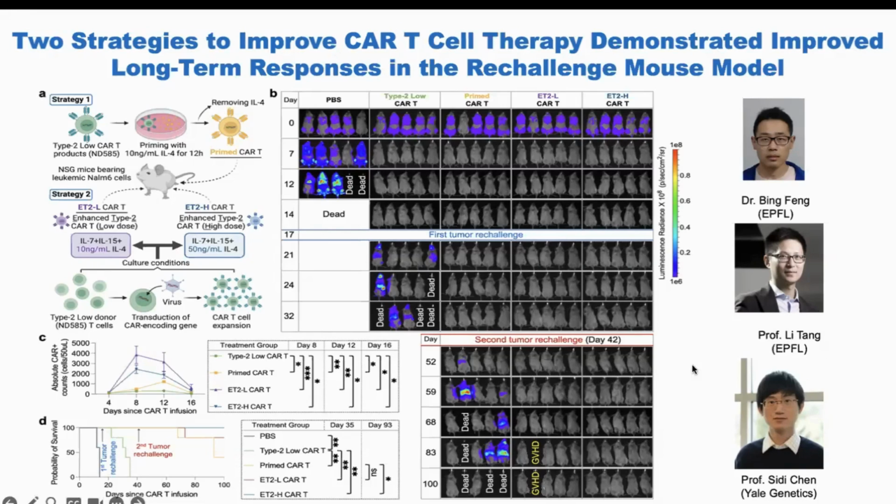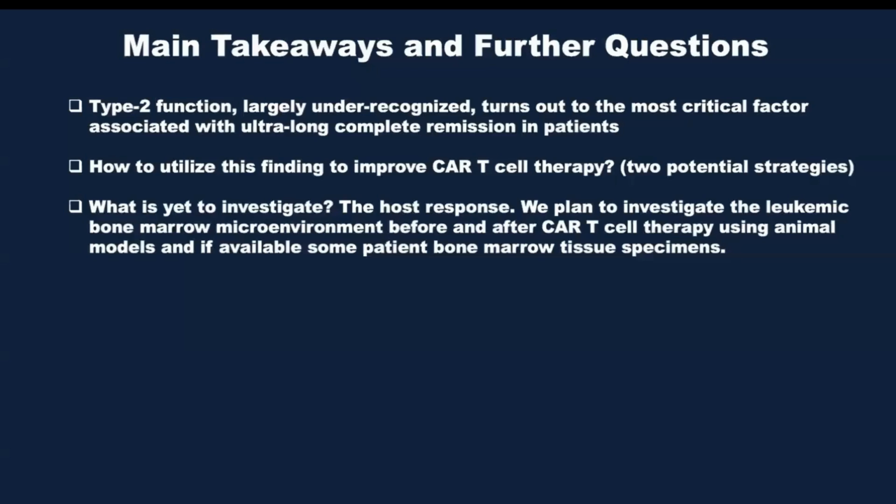I think after re-challenging the mice multiple times, the mice just automatically reject the leukemic cells, and you don't even have to give more CAR T cells at all. So that's super exciting. If we can see that in patients, we can pretty much declare that we can cure every single patient. That's the dream. All right, so I'm pretty much done with my second story, but still a lot of questions remain, right?